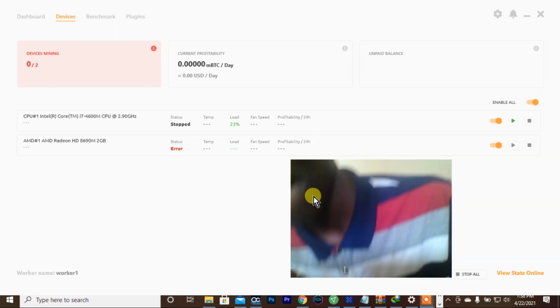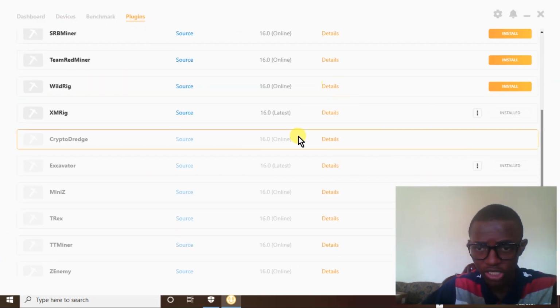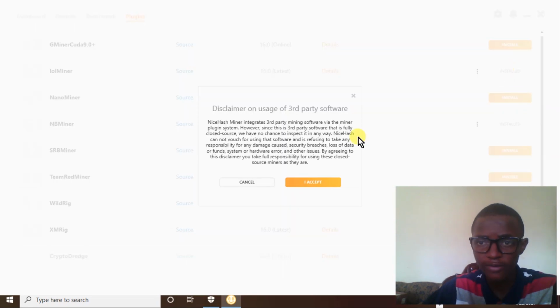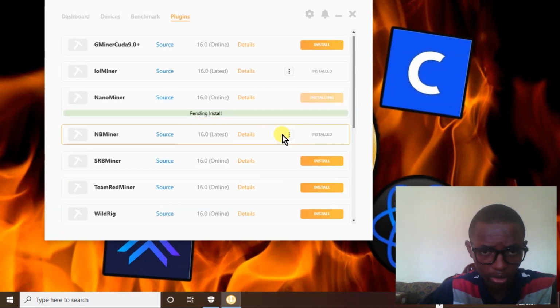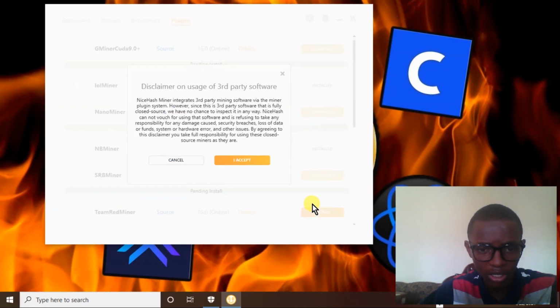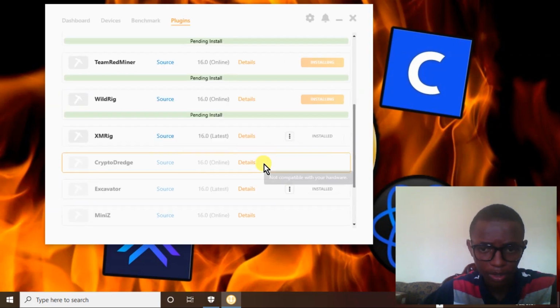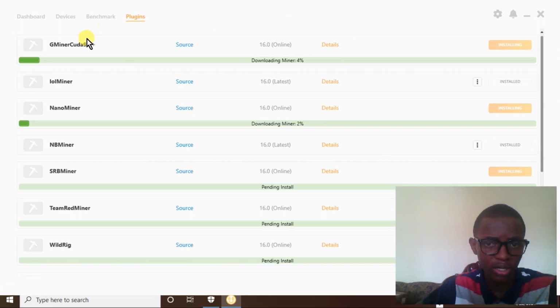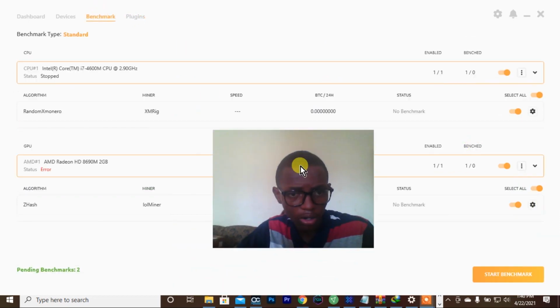Okay, you come to these plugins here. You install all the stuff. NiceHash Miner integrates third-party software via miner plugins. So you wait, and you install all of these. Just install everything. These are tools which will help you mine. They are also called miner plugins.